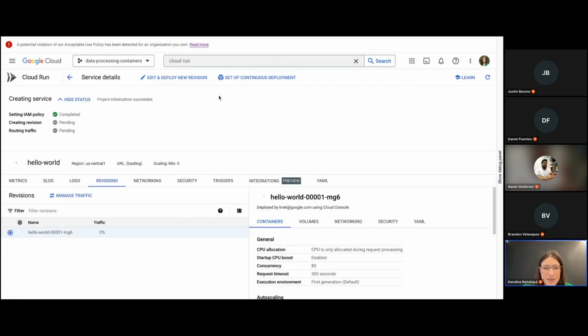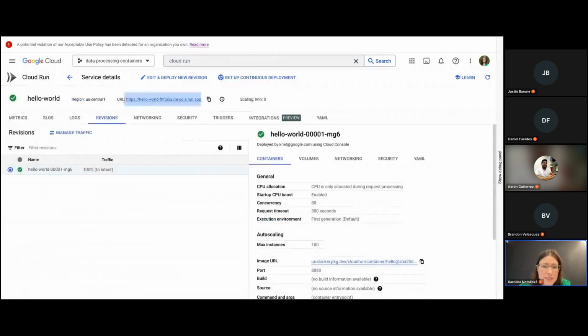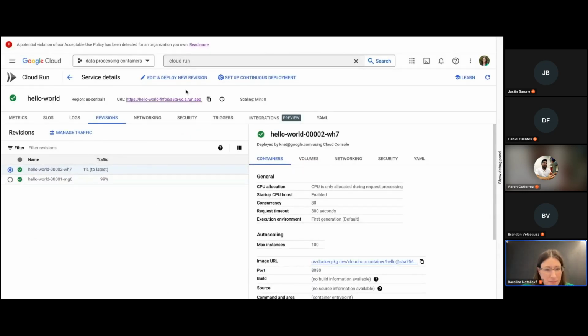What Cloud Run is doing right now is taking that container that I gave it. That was just a sample container, but you could put in any container that you have. And Cloud Run created a URL here for us, which is a load balanced, globally available URL. If I click on it, yay, that's our sample container showing that our new Cloud Run service is running. So just like that, that's all it took for me to deploy a container and have it available over the network to anybody.